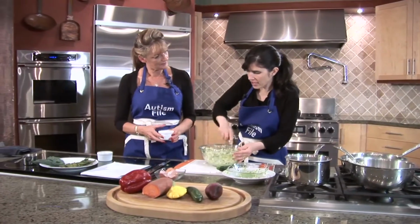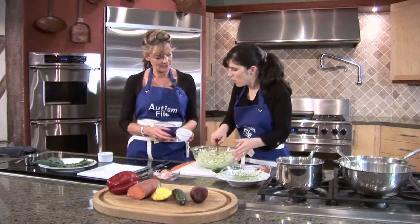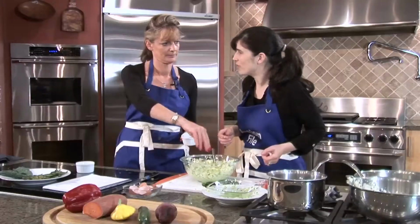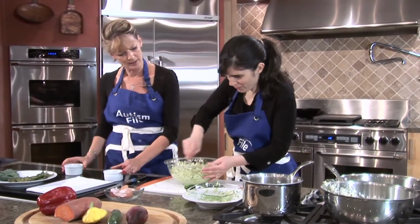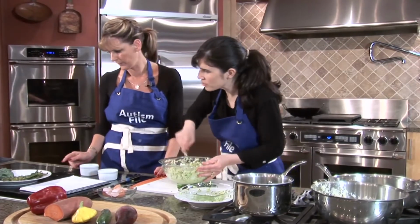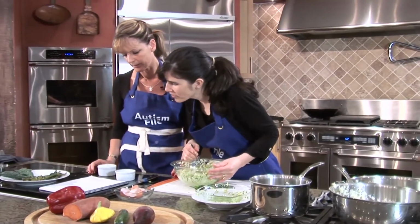And you can find that at a lot of markets today. Okay. So how much of this are we going to put in? So I just put a big pinch. Pinch? Yeah, I like to do things by feel more than perfect. And then if we wanted, we could add some pepper or other spices to it. Okay. And otherwise, we've got everything we need.